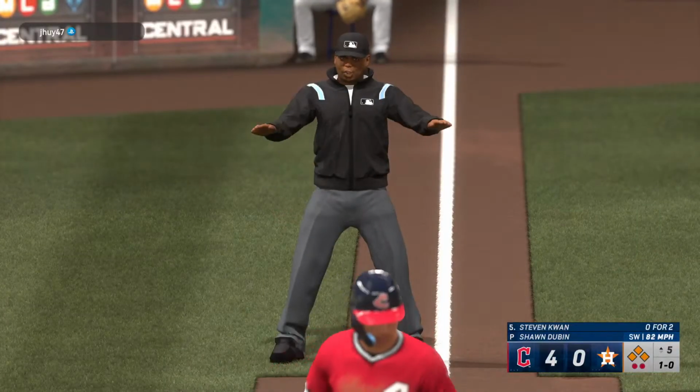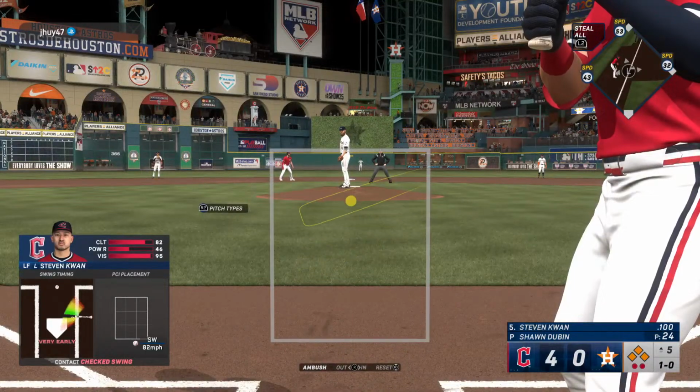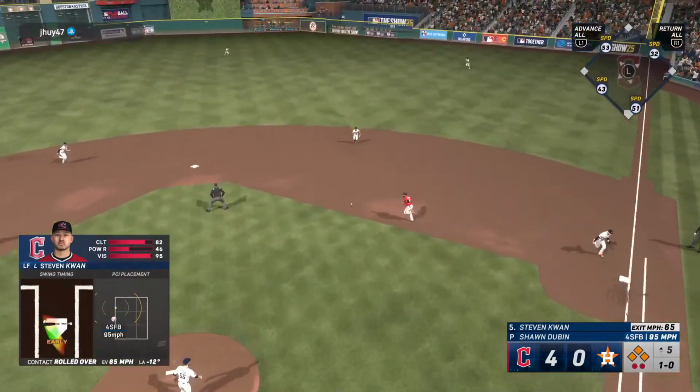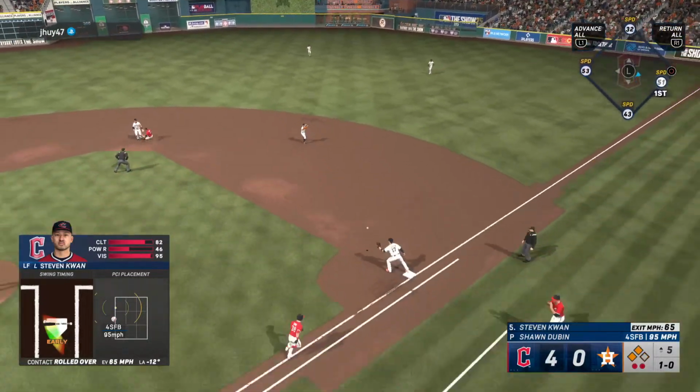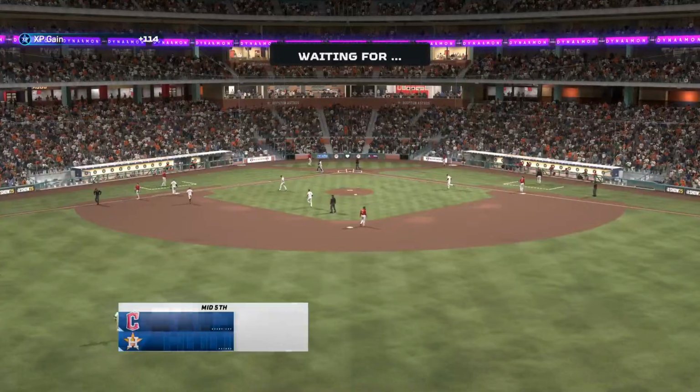Did he go? Tries to check his swing. Now a look to third. Did not go. Bases loaded, 2 down. Right side. Altuve handles it in plenty of time to first. That ends the inning, and they limit the damage.